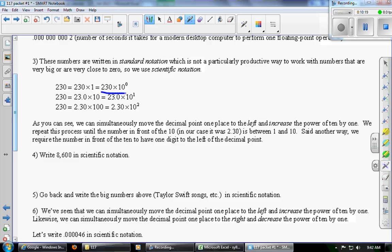I've got 230 times 10 to the 0. That is equal to 230. Also, 23.0 times 10 to the first is equal to 230. And then finally, 2.30 times 10 squared. They're all equal to 230. But only one of them is scientific notation. And this is the second thing that Lucas read.